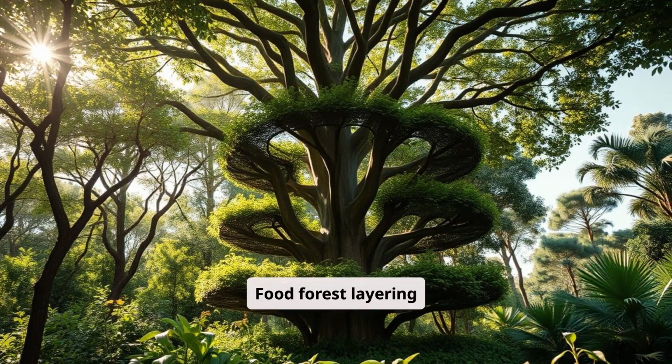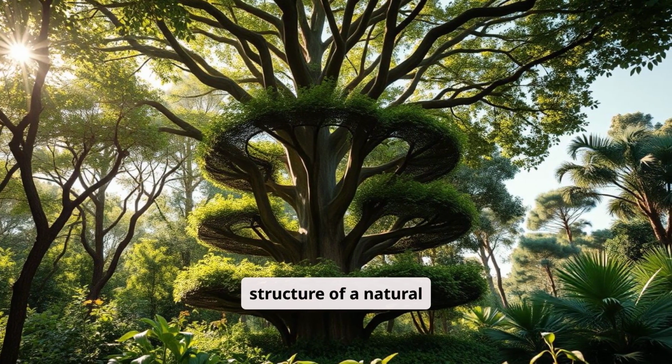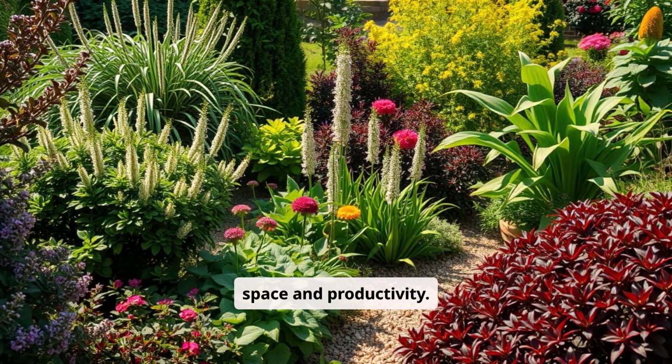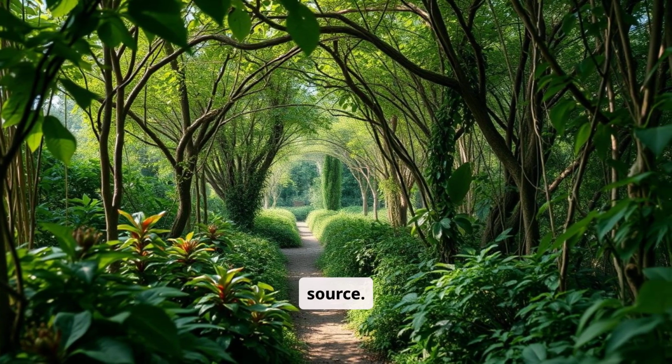Food forest layering takes companion planting to the next level by mimicking the structure of a natural forest. This method involves planting edible and beneficial plants in layers, maximizing space and productivity. It's a sustainable way to create a low-maintenance food source.